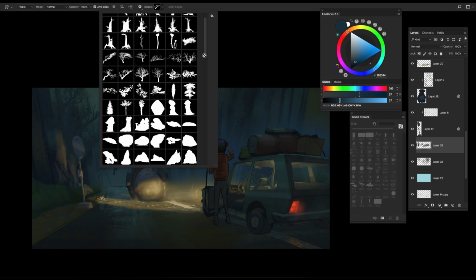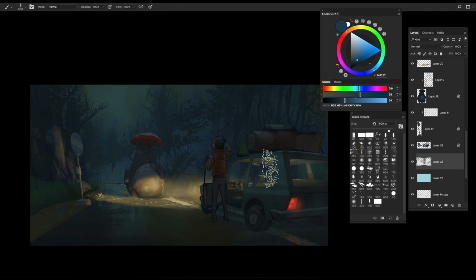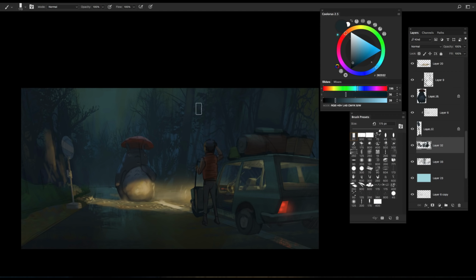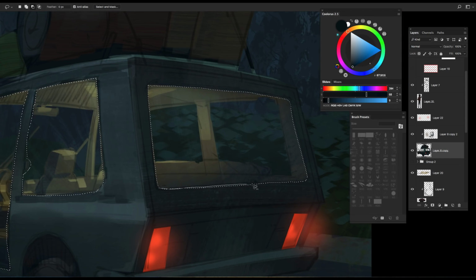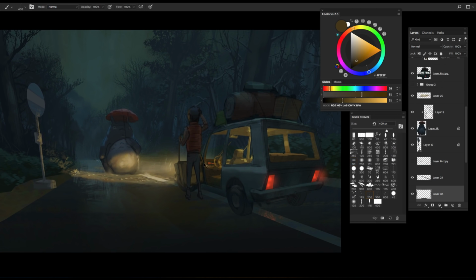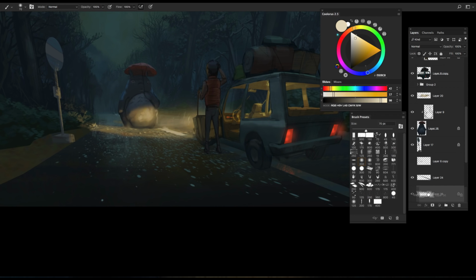And then I start blocking out the background using custom shapes. I have all kinds of custom shapes of trees and leaves, and I want them to feel realistic, or at least give the illusion that they're realistic in the background. And now what I'm doing is I'm taking a regular splatter brush and I create a texture out of it by just simply transforming it along the road so that it's in perspective.